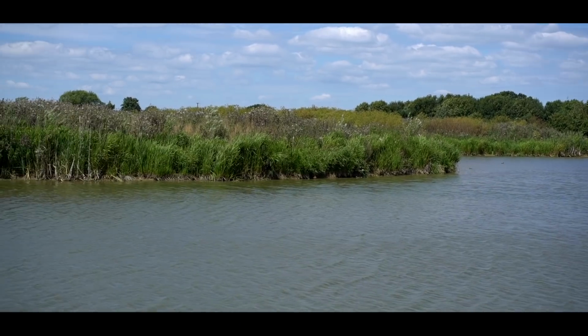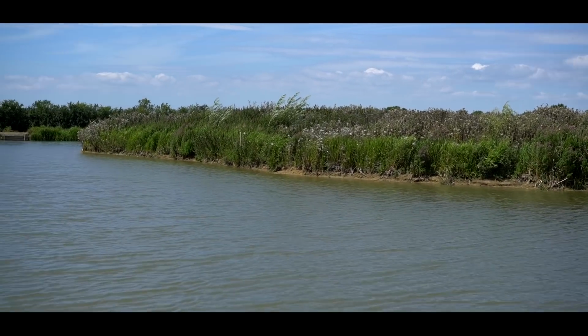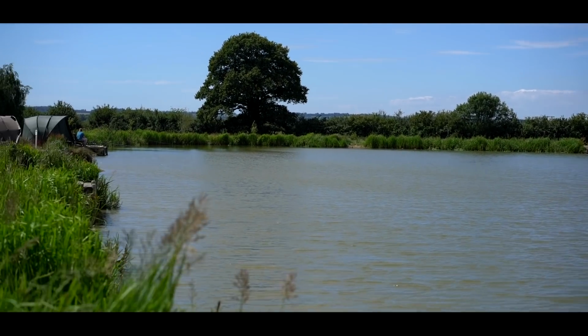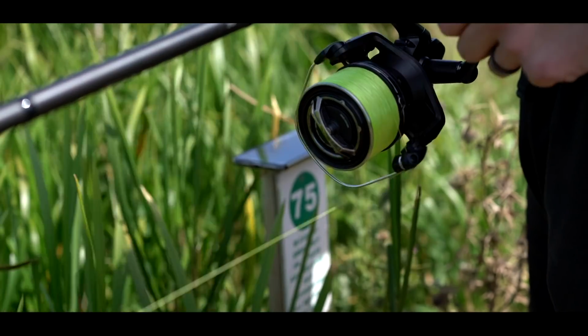Okay, so you join me for the next 48 hours on Clover Lake on the Coking Farm complex. This lake is around about 4 acres in size, 650 fish, ranging anything really from £10 up to £30. Myself and Joe got here earlier on. We've sorted all the rods out, we've found us spots.